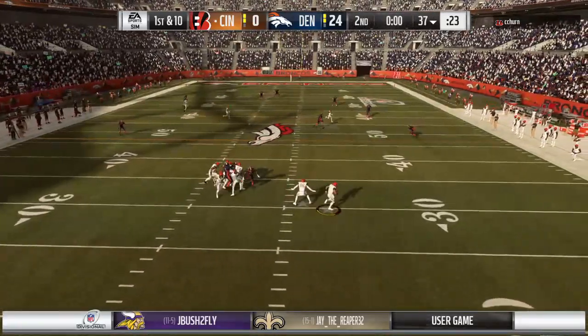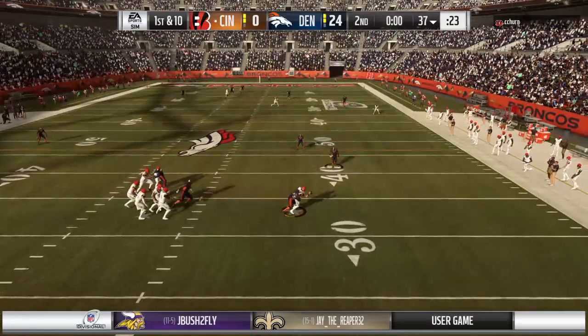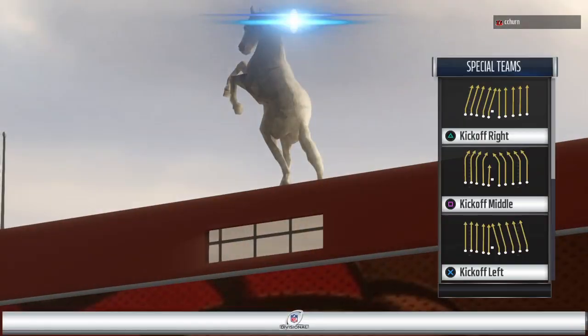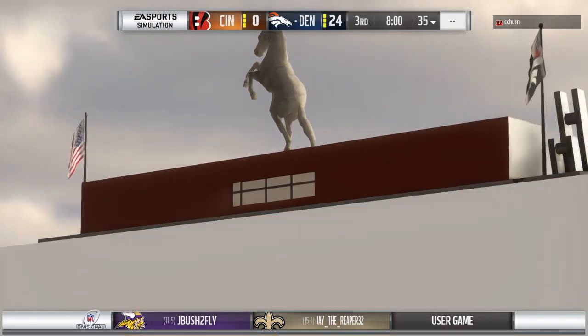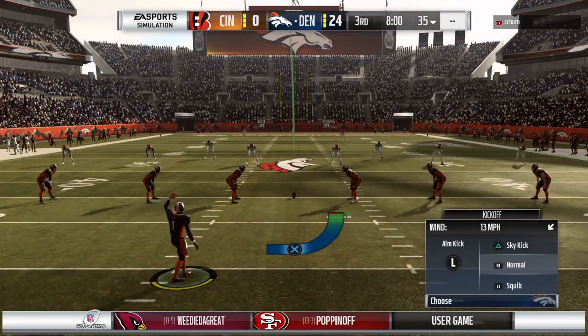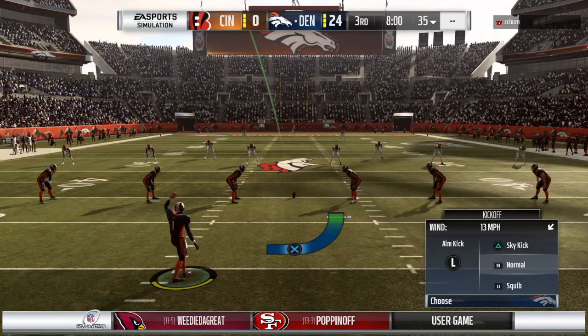It's Wilson, escaping the pressure right. And he's going to go down. Couldn't get a throw off with the pressure. Maybe that was for the best, as that brings us to the end of this first half of play. So it's on to halftime in this AFC divisional round matchup.